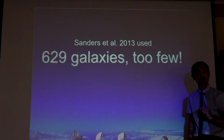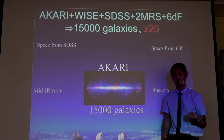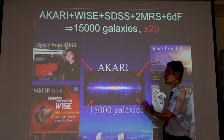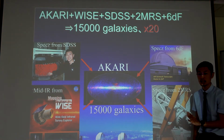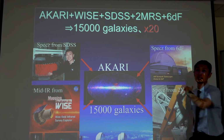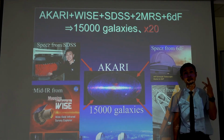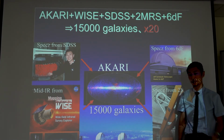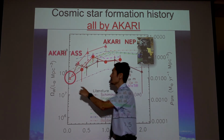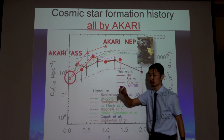The other point is that this Sanders paper only used 600 galaxies. But we, AJ and I, combined AKARI data with multiple redshift surveys and collected 15,000 galaxies. That's a 20 times larger sample than David Sanders. So we are better than David Sanders' seminal paper in these 2 points, and this is the data point we measured. This is, I believe, the best data point in the optical redshift.